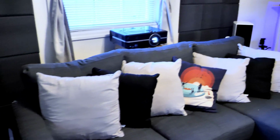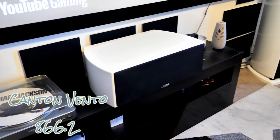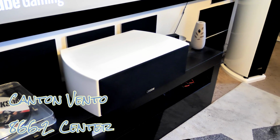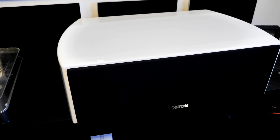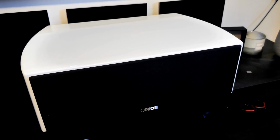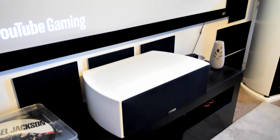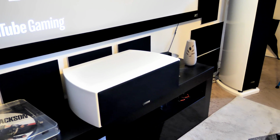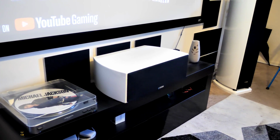But let's go ahead and talk about the front stage now. So this is the Canton A66.2. This is the center channel, and this is one heck of a center channel. I was worried, because I used to have the Polk Audio LSiMs in my home before now, and the center channel was much bigger, with like a 3.5-way, 4-way type of system. This is similar to that, but much smaller. I was wondering if I was compromising on sound, and absolutely not.